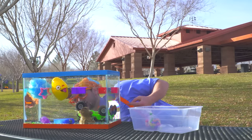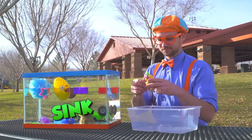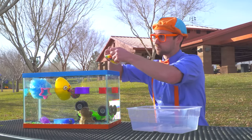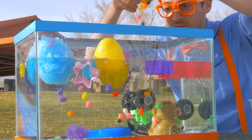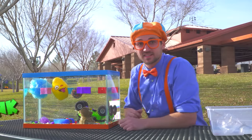Whoa! The slime went to the bottom. So the slime sinks. All right. Last but not least, I think we should do the colorful candy. Here we go. Whoa! All the candy went to the bottom, so that means it sinks.